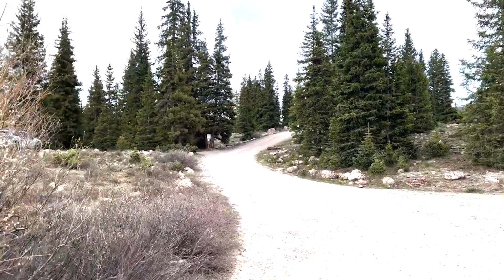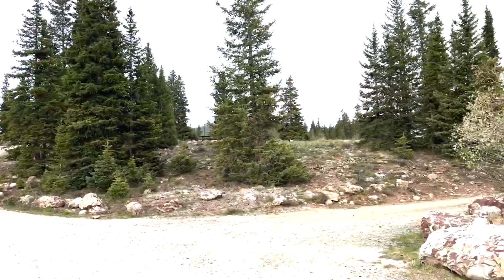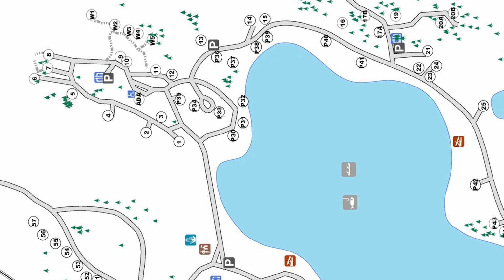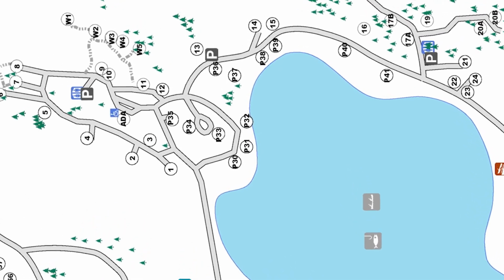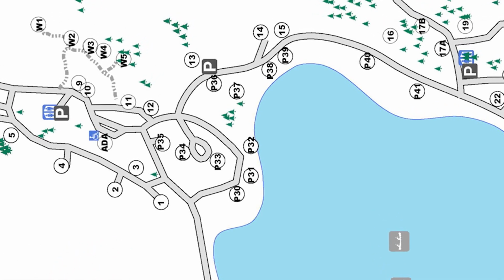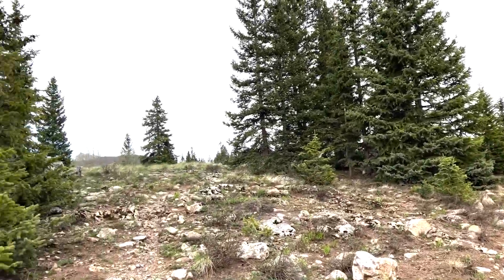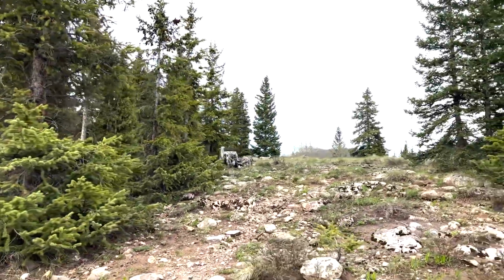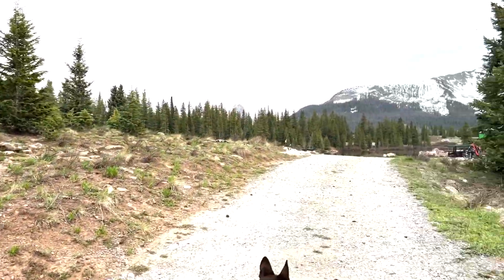So here is where the main road goes. You veer left for 1, 2, 3, 4, and then you veer right here. All of these are the premium lakefront spots, and they're also what I would consider good for group spots. So specifically the spots up here, there were multiple people in those when I arrived, like multiple groups.